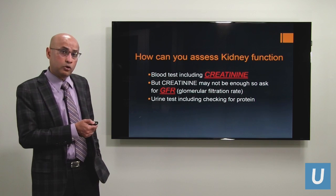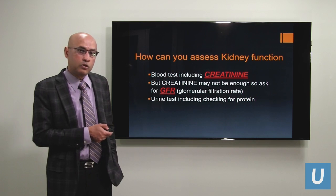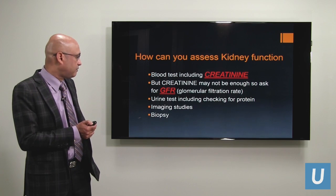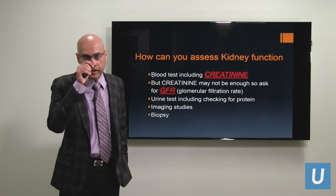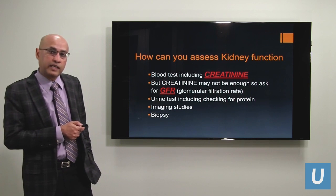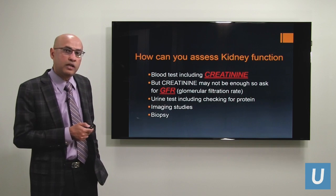We can also test your urine, and we check for protein in your urine. So if you're spilling protein, that means your kidneys are damaged, and we monitor that very closely. And then if all these things are still needed, we can do some imaging studies. You can get an ultrasound, CT scan, MRI, and finally, as a last resort, if we still need to make sure what kind of kidney disease you have, we do what we call a kidney biopsy. We put a needle into your kidneys and take a small portion of the tissue and look at it under the microscope.